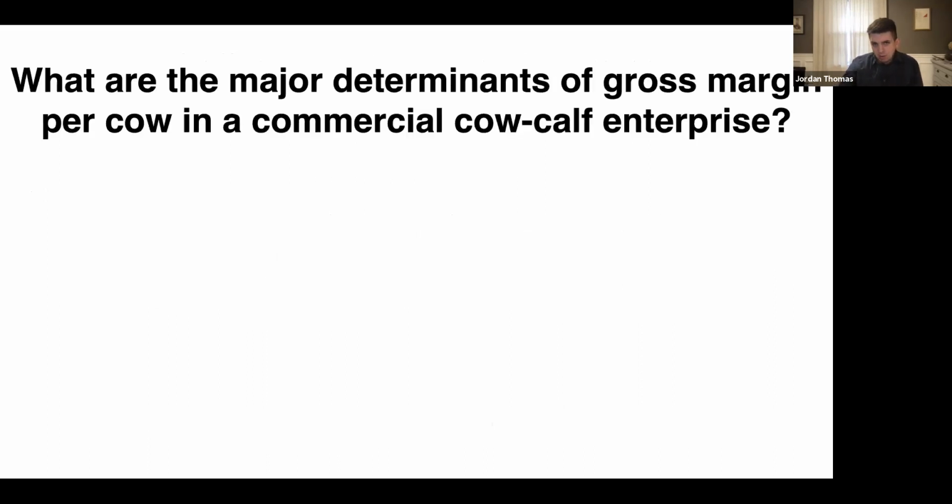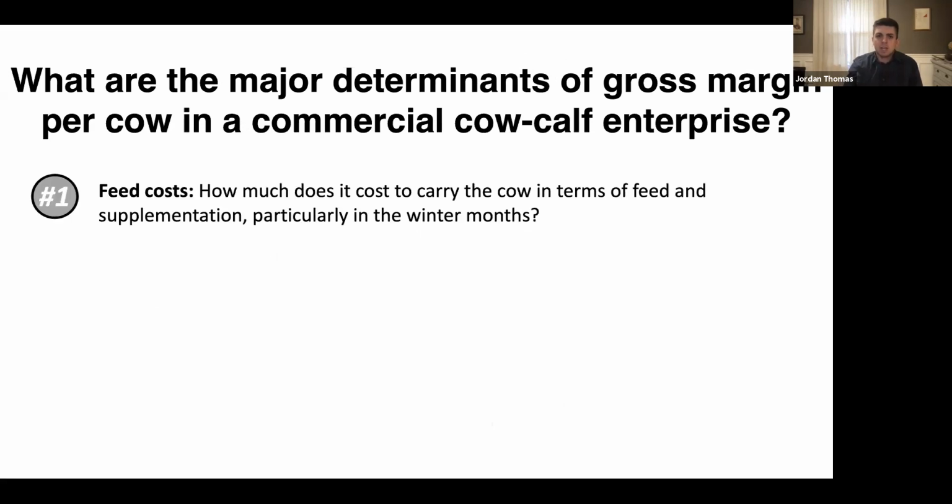So if I think about a cow, a commercial cow, what are the major determinants of her ability to produce gross margin? So one is feed costs. I made that point already, but how much in my state, and I would tend to think in Oklahoma as well, we're mostly concerned with winter feed costs. That's certainly the case in Missouri, where our days on feed in the winter are really where we incur substantial costs. We often have a rule of thumb that there's about 3 months of the year where we incur about 60% of the feed costs for the cow for the year. And that's typically January, February, March.